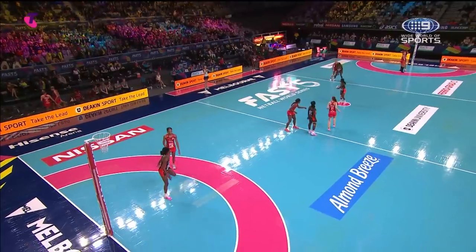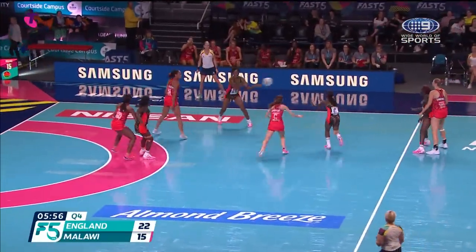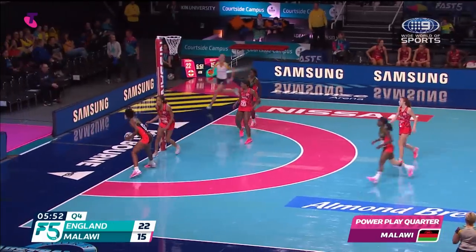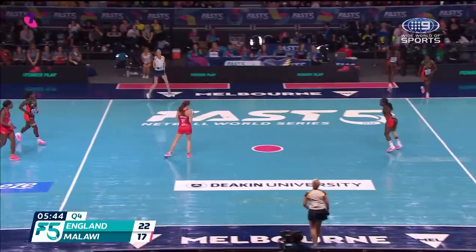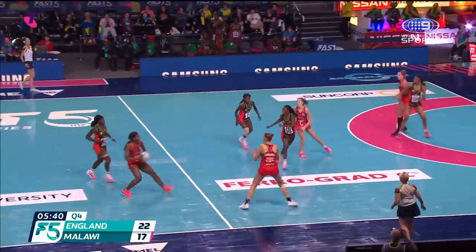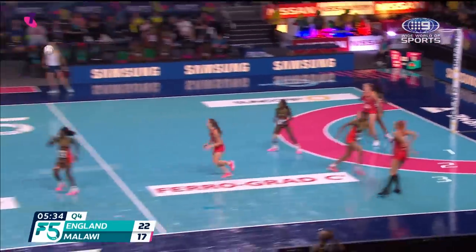Or will it be a comeback from Malawi? Malawi fans, this could be your time. They are in the power play for the last 6 minutes. This could be a very interesting final term. You'd have to feel pretty confident if you're Malawi. Only 7 points in it, now just 5 points in it. And Jamaica, well, we saw what they did with the power play, 24 points earlier today. So let's see how England tackle this last 6 minutes.